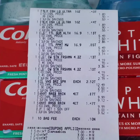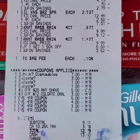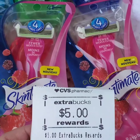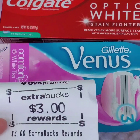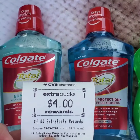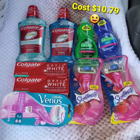This is my receipt. I used all digital coupons and rolled 13 extra bucks. I paid $12.79 including tax. I got 5 extra bucks for the Chic razors, 3 extra bucks for Gillette razor, 3 extra bucks for Colgate toothpaste, and 4 extra bucks for 2 Colgate mouthwash, making the final cost $10.79.